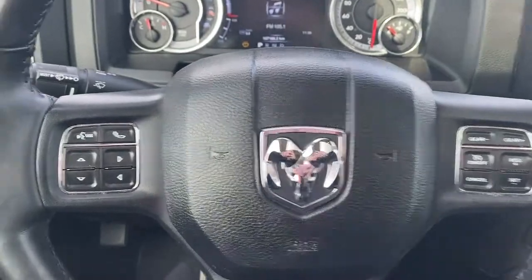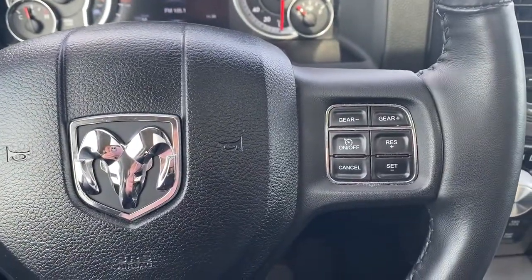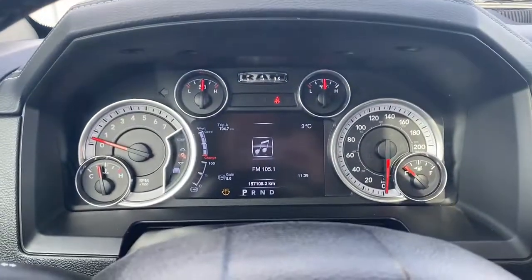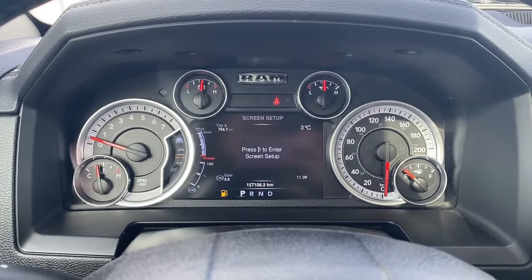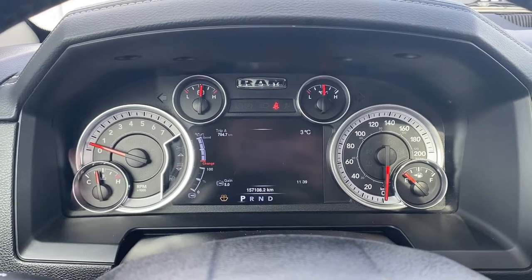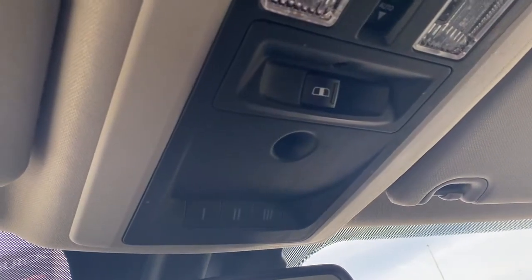Next, I'll climb in and we'll take a look at the steering wheel. The left side has our audio buttons and the right side has our cruise control buttons. This is the digital dash. We're able to use those arrows on the steering wheel to scroll through the dash. Up above, the power sunroof button and the programmable garage door opener.